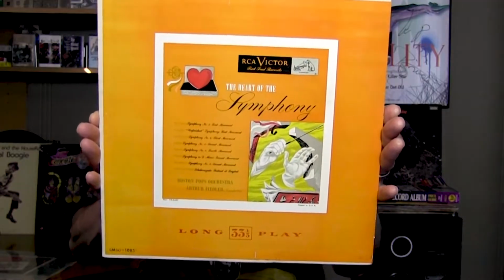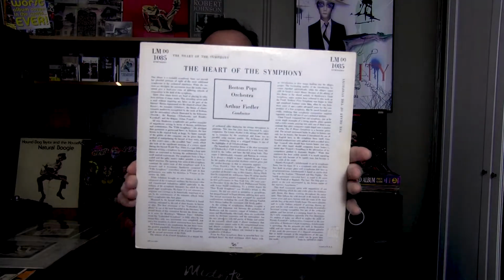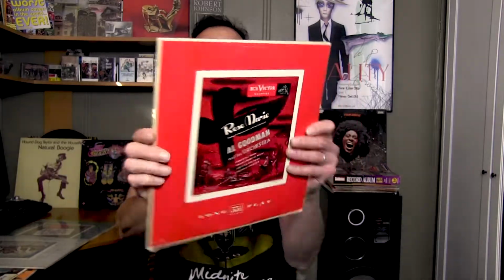That's one of the things that really stands out about these RCA frame border records, the colors. You can see them on the 10-inch records, of course, but on the 12-inch, they just really jump out. The orange, the floating hands, the heart, it's just fantastic, the colors. And then the back is just plain text, telling you what's inside. Rose Marie, Al Goodman and his orchestra.